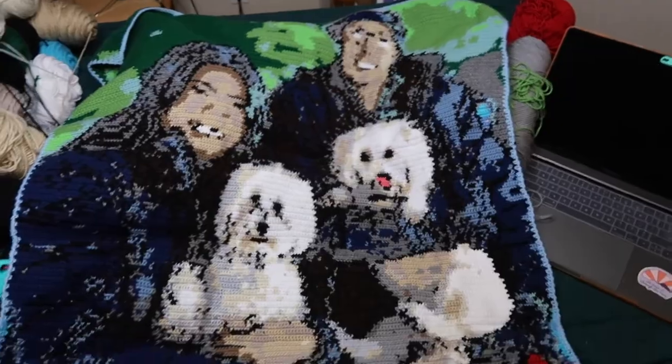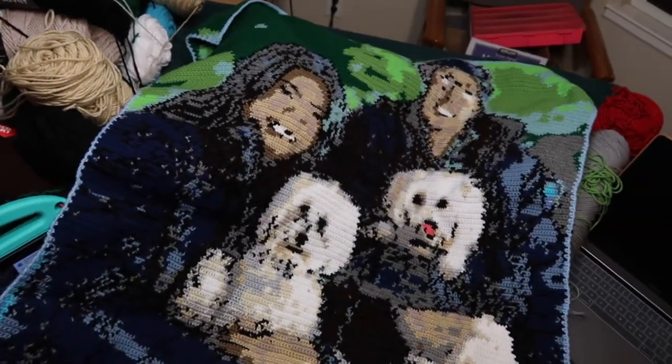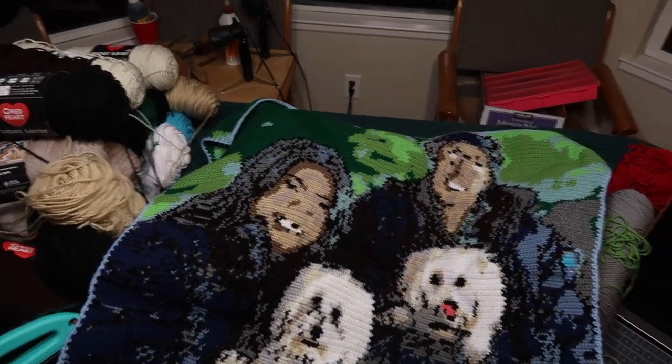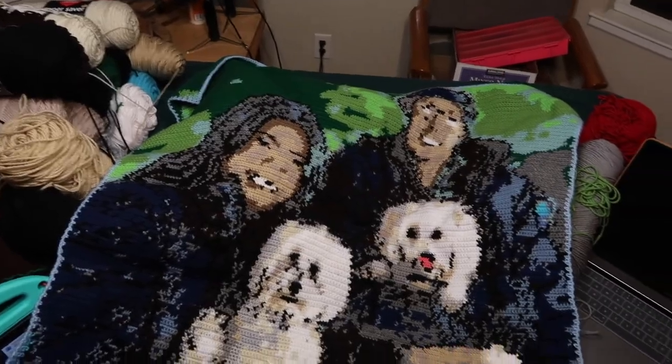It's done. It's Sunday night and it is 9:30 or 9:15, and I just finished. I've been determined. On Friday night, I was like, there's only whatever many rows left. Like, I could probably get it done. I did it.